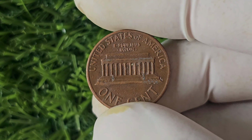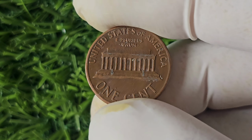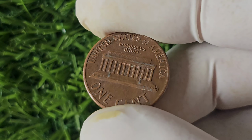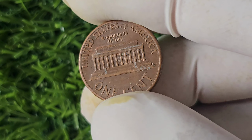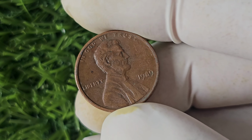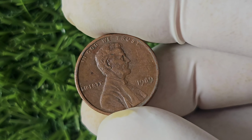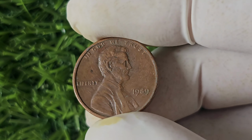As for the worth of the 1989 no-mint mark Lincoln penny, it is difficult to pinpoint an exact value due to its rarity and demand among collectors. However, some estimates place its value at around $1.3 million, making it one of the most valuable pennies in existence. This staggering price tag reflects the coin's rarity and desirability among coin enthusiasts, who are willing to pay a premium to own such a unique piece of American history.